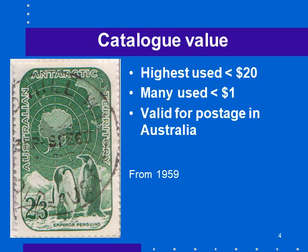Here's another stamp from 1959, and again a map, and I think Australia was trying to use stamps to establish their claim to the Australian Antarctic Territory. If someone said, hey, you don't really own that, they would say, well, sure we do. Here's a stamp that says we do. So, a 2 and 3 stamp with some penguins.